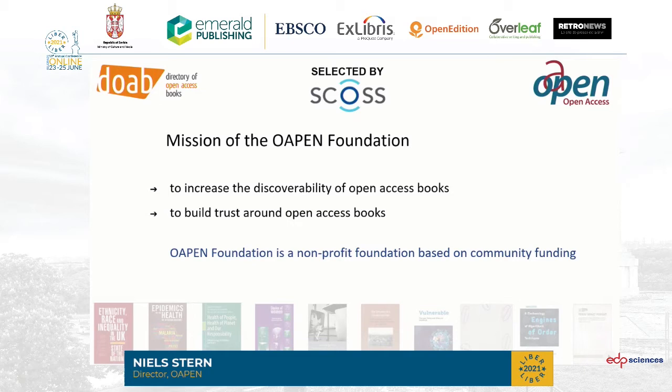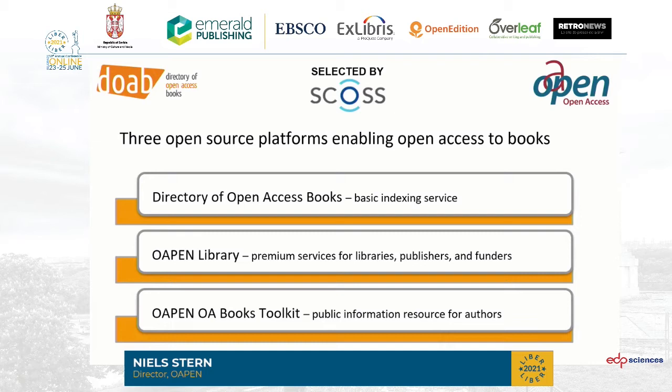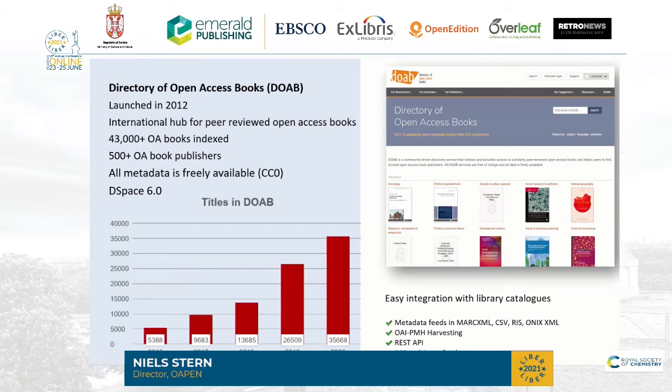So we are running three open source platforms enabling open access to books. The first one is the Directory of Open Access Books, then the OAPEN Library and the OAPEN OA Books Toolkit. And just a few words about each of these three services. The Directory of Open Access Books was launched in 2012. It's a fast-growing international hub for peer-reviewed open access books, hosting more than 43,000 books currently from more than 500 publishers.